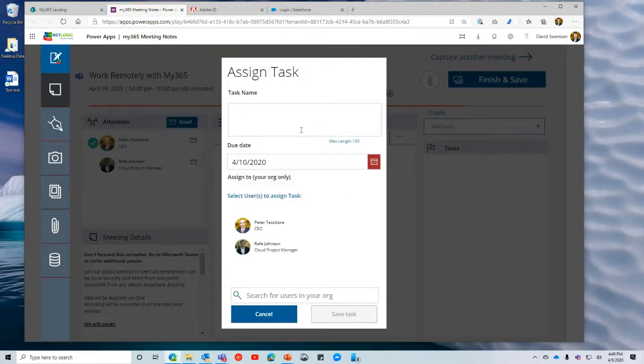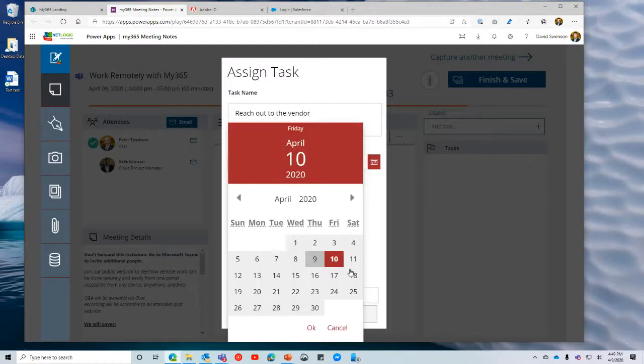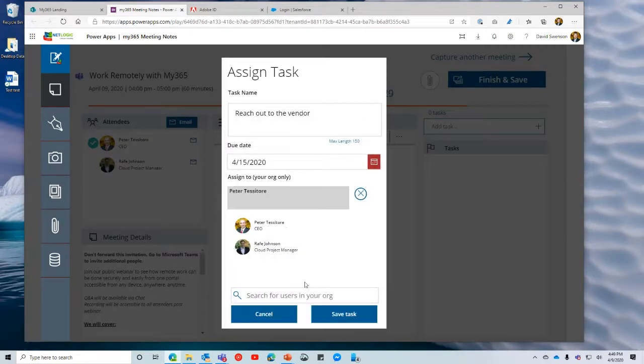So let's say during our discussion, a task came up and says, oh yeah, we need to reach out, oops, caps lock, reach out to the vendor. And let's say I need Peter to contact that vendor by next Wednesday. I'm going to assign it to Peter, but let's say I'm also going to put somebody else on it. I'm going to add Sharon to it, who is our COO, but she's not in our meeting, right? So I'm going to find her, add her right in here, and hit save.